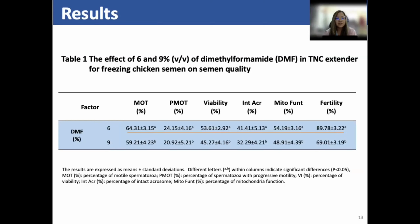We will see about the results. Table 1, the effect of 6 and 9% DMF in TNC extender for freezing chicken semen on sperm quality. The results show that the motile sperm percentage, chromosome integrity, and active mitochondria were significantly higher in TNC extender with 6% DMF.